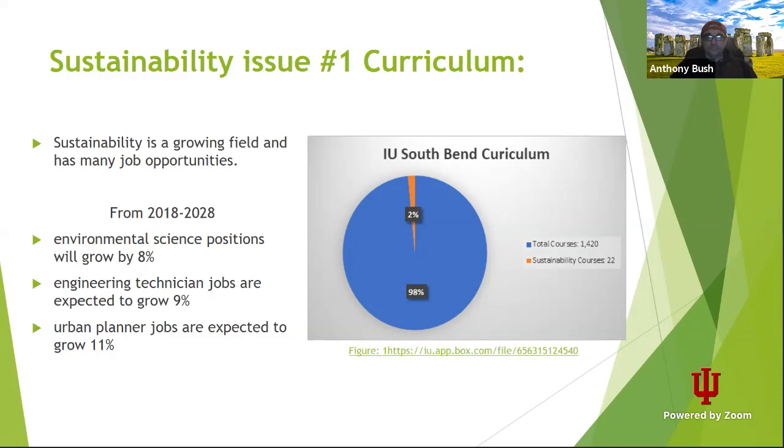The IU South Bend faculty and salary listing shows the average wages of faculty ranges from lecturer at $46,270 per year to professor at $91,923 per year. Adding additional faculty would provide immediate opportunity to increase the number of students interested in pursuing degrees in sustainability and increase student retention and graduation rates.